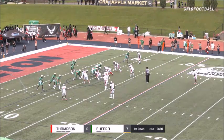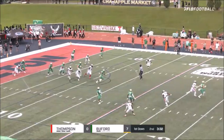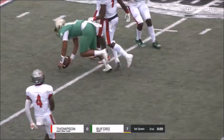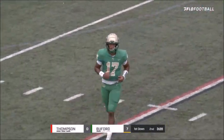We'll see what they do. Trips to the right. One receiver to the left. They're throwing all the way, and this is going to be a run. And it's going to be a good one. And sliding for the first down to the 23-yard line is Whitkey.